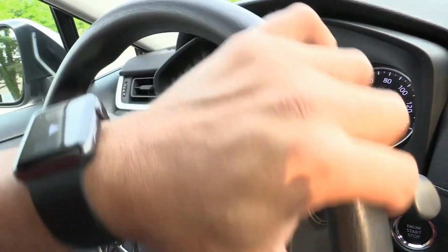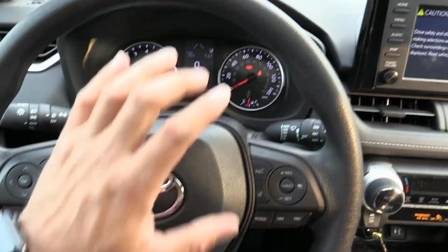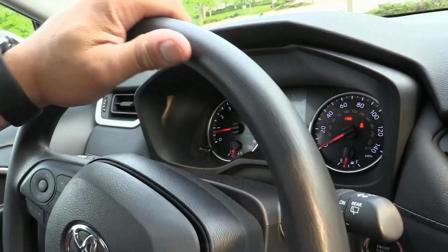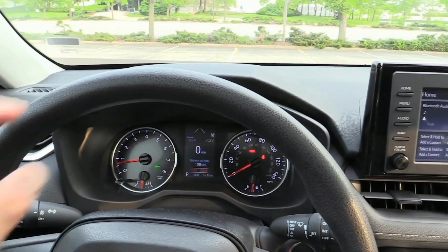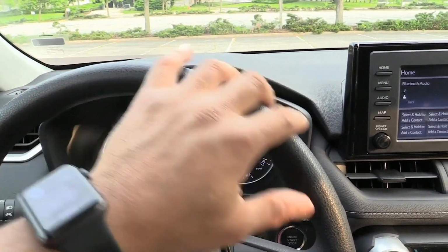second pet peeve, I'm liking the steering wheel. I love the design, matte finish with matte buttons, but the diameter of the steering wheel itself is just too thin and it's too hard, guys. I could see how that would get tiresome on a long ride or on a cold winter morning. It's another Toyota pet peeve of mine. But overall, the interior, I really like the design.